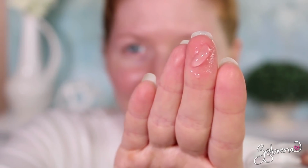But I'm only going to be applying this on one side of my face because I want to see if there's a difference from one side to the next with using the primer. So I'm taking an even smaller amount than the dime size that they are recommending. A little harder than you might expect to get it out of the container. Looks like that. So I'm going to apply it on this side. Ooh, it is very cooling. Has a nice sensation on the skin. It feels like a moisturizer.